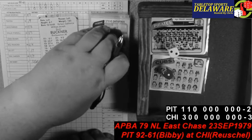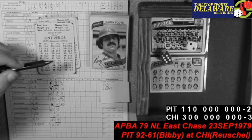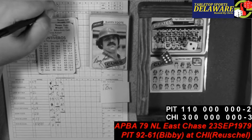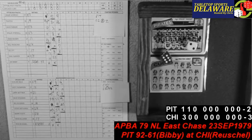4-6-3 gets Jim Bibby 2 outs, and Ontiveros comes to the plate. There is the pitch, 6-2, and Ontiveros, victim number 5. Cubs go down. Not quite in order, but close enough. They lead this game by a score of 3-2. Go to the top of the 7th inning.